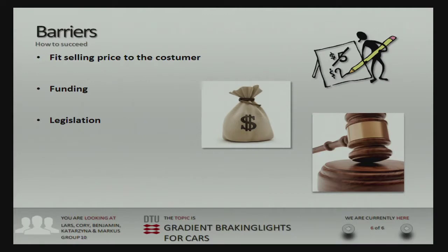And I think the barriers we need to overcome to succeed are just to find the right price to make the retailer sell the product. And of course, then there's some funding, how to get the first start capital, and then we need to work around the legislation.